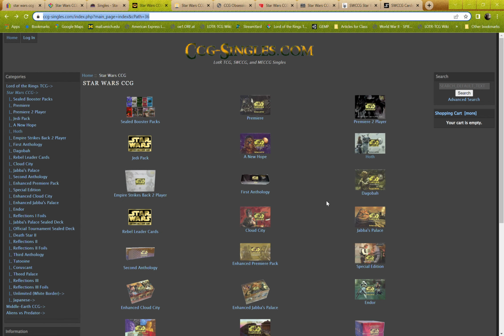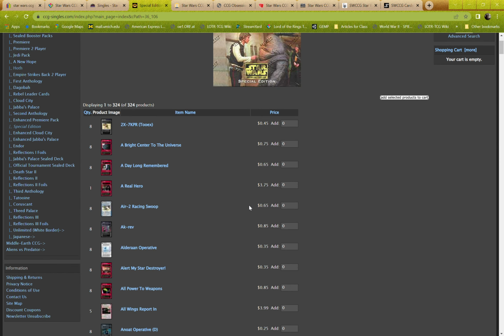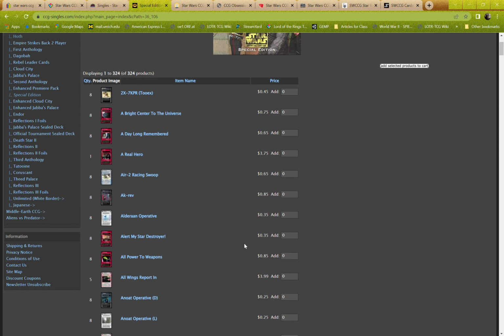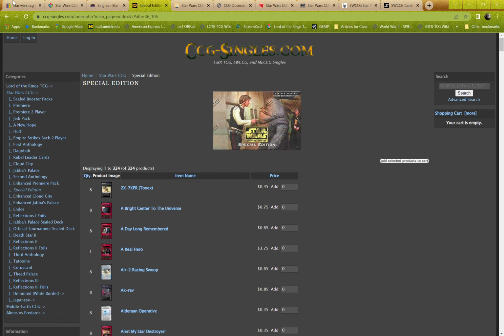CCG-Singles.com. I've not used this site before, but I believe they also sort of sell singles. I would price check all of this stuff because, if you're going to order $100 of cards, make sure you're getting a good deal here.